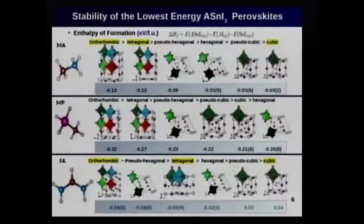To analyze the stability of the perovskites, the better way is not to look at the relative energy, but at the enthalpy of formation. In this sense, we can observe that the orthorhombic structure is the most stable in all cases, followed by tetragonal in some cases, or pseudo-hexagonal. But I will highlight that for methylammonium and formamidinium, there are some experimental observations: when you increase the temperature, the structure goes from orthorhombic to tetragonal and then to cubic. Thus, these results show the same tendency for these structures.